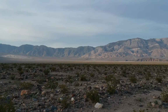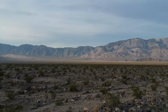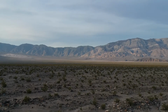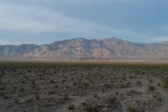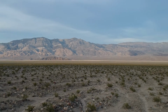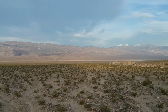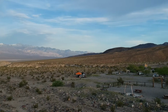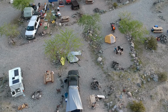That evening, I took a little video coming out. The colors are really pretty in the evening. The video really doesn't do it justice. Those mountains on the other side are really pretty when the sun starts to go down. I mean, I've really enjoyed it out here. It's peaceful, quiet. For $10, I don't think you can ask for a better campground.